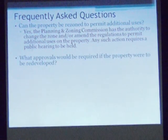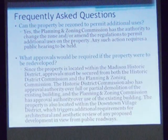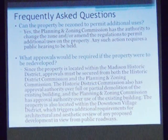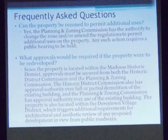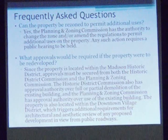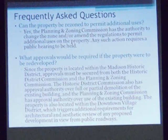What approvals would be required if the property were to be redeveloped? It would need to be approved by the Madison Historic District Commission and the Planning and Zoning Commission. The Historic District Commission also has the approval authority over full or partial demolition of the existing building. When we spoke with them, they told us that the building could not be demolished, but that the newer section could be if that was one of the proposals. The property is also located in the downtown village district. That triggers additional requirements for architectural and aesthetic review of any proposed development.